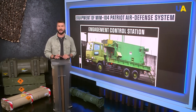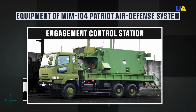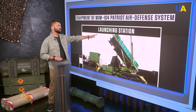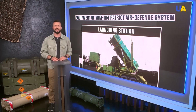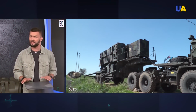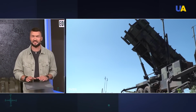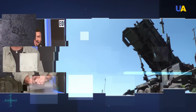The command center acts as the brain of the Patriot system, where highly skilled operators analyze radar data, making critical decisions and coordinate engagements with precision and efficiency. Launching Station. The launching station houses the Patriot's interceptor missiles ready to be rapidly deployed to intercept and destroy incoming threats, ensuring a swift and effective defense.